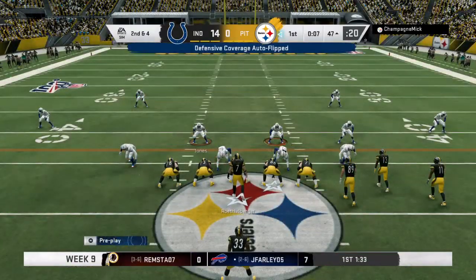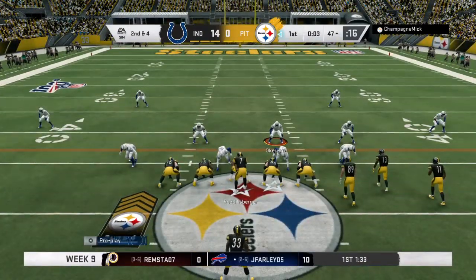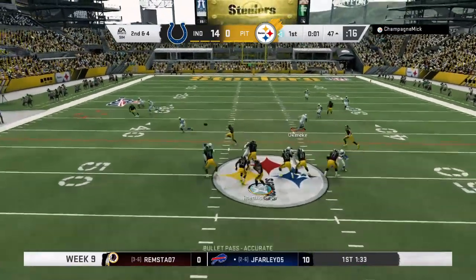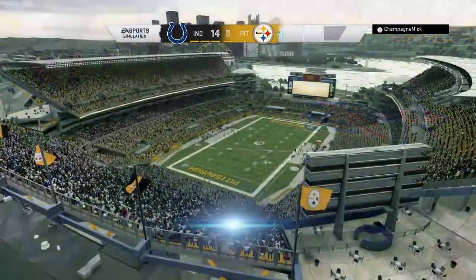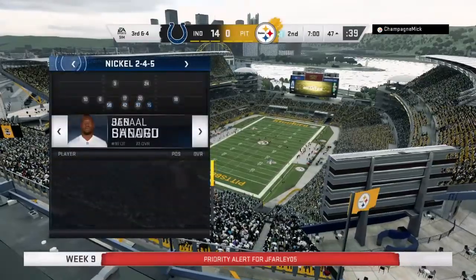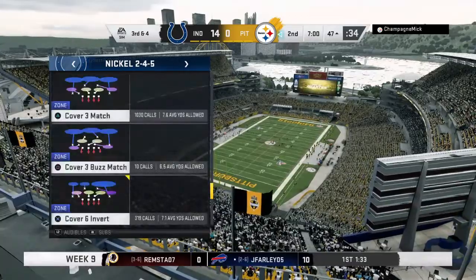The last run got 6, now 2nd and 4. Now Roethlisberger to throw. And that one is incomplete. And it also concludes quarter number 1. 14-0 the score. This is the NFL on EA Sports.